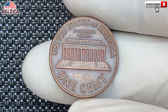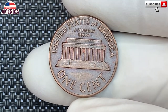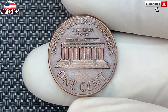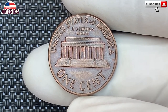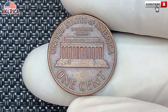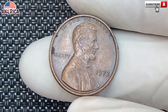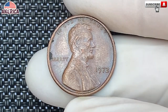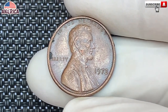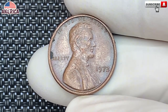So, what's the bottom line when it comes to the value of the 1972 Lincoln penny? If you're fortunate enough to come across a 1972 penny in pristine, uncirculated condition, it could be worth several hundred or even thousands of dollars, depending on its quality. However, if you happen to have a 1972 penny with a minting error like the famous double die, you could be in for a windfall that could change your financial future. Imagine holding a coin in your hand that could be worth more than most people's cars, all because of a small mistake made during the minting process.